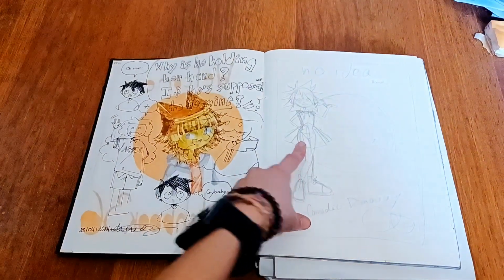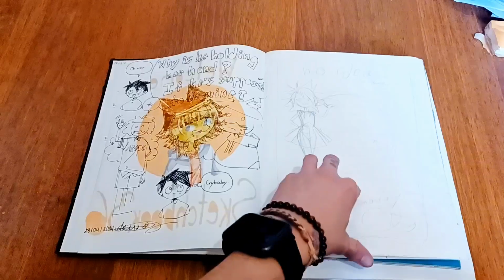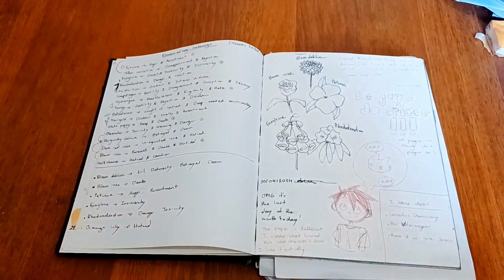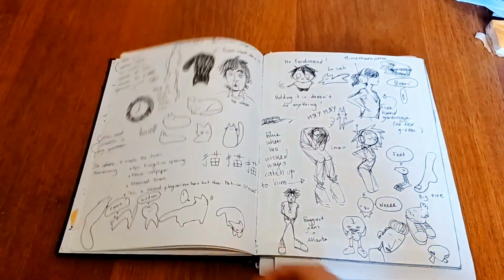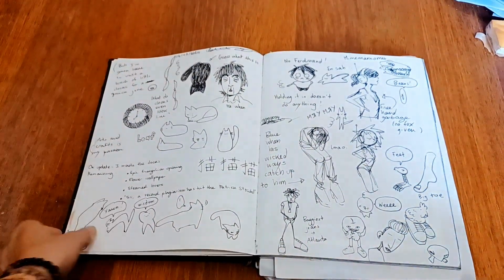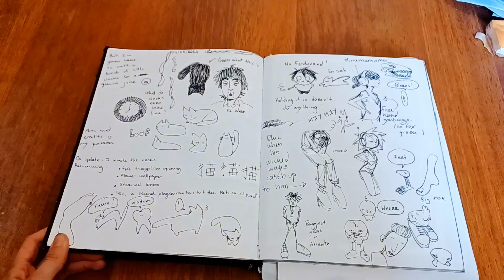This one of my OCs. You can already see them, but I'll talk about them later. This one I turned into a finished drawing later. Some flowers, because I like flowers. I think I was at my grandparents' house for dinner, and I took my sketchbook with me, and this is what I drew.